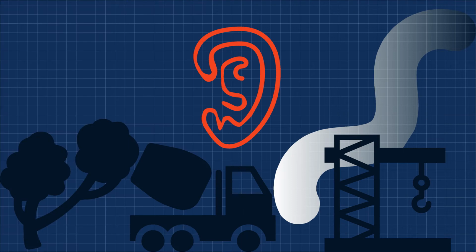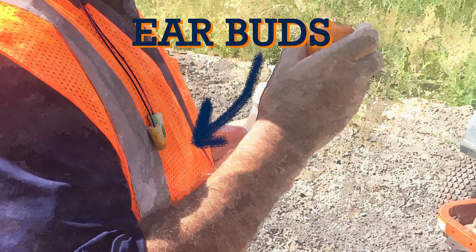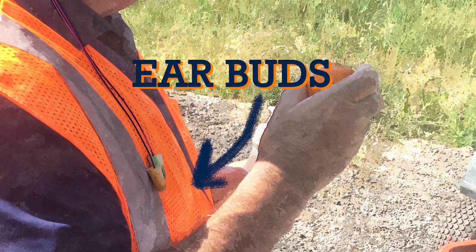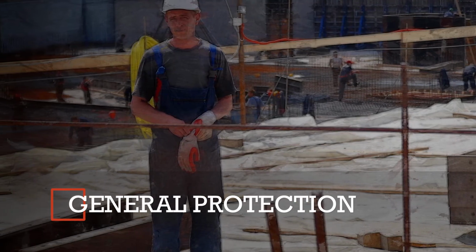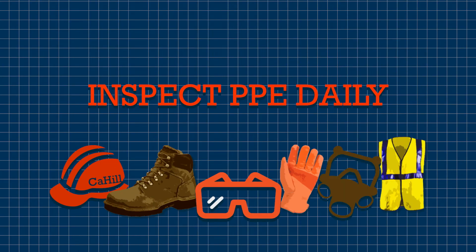Ear protection comes in the form of earplugs that fit inside the cavity of your ear, and then ear muffs that go over your ear. And they should always be used whenever there's a high noise area. Again, inspect your gear. It's your body on the line. Keep your hands clean when you're using foam inserts. Always inspect your gear. If there are any defects, swap it out.